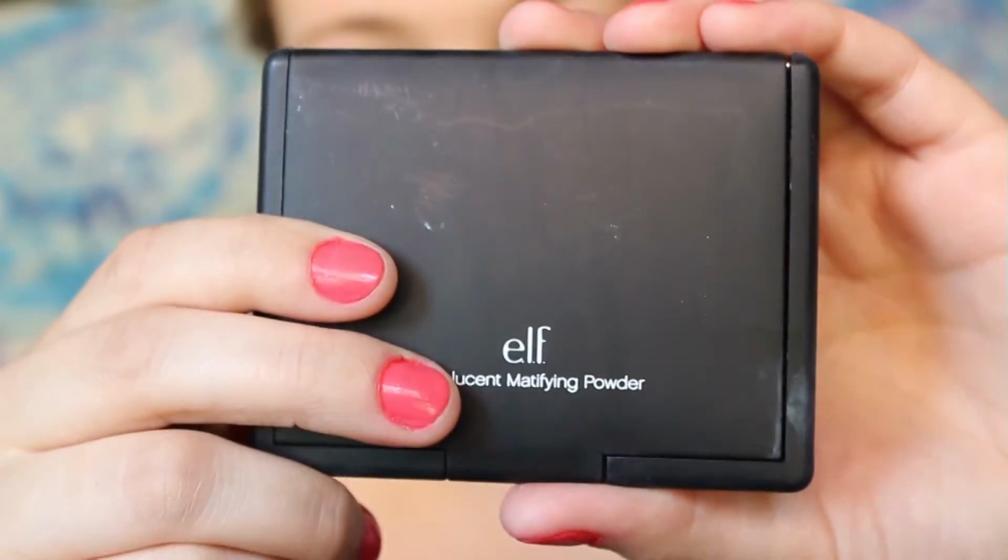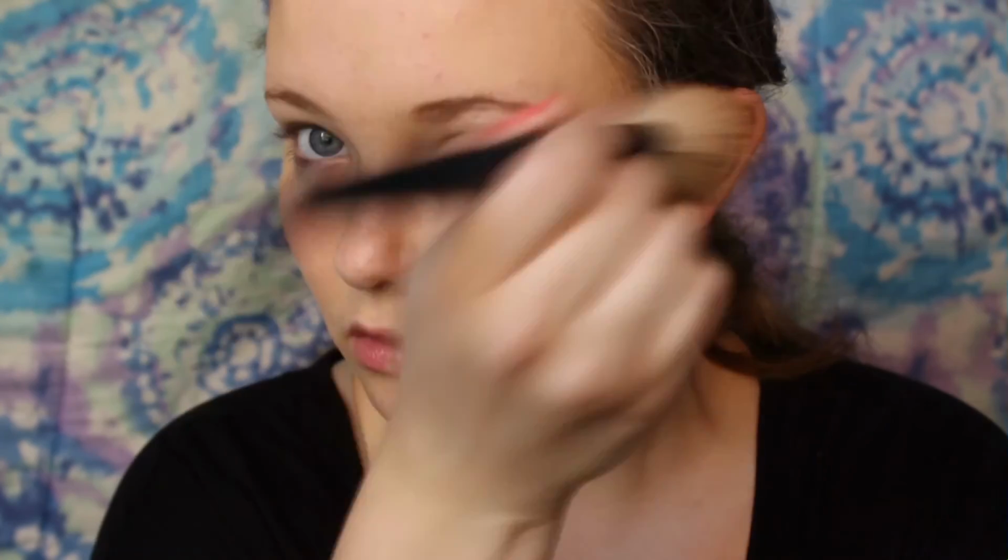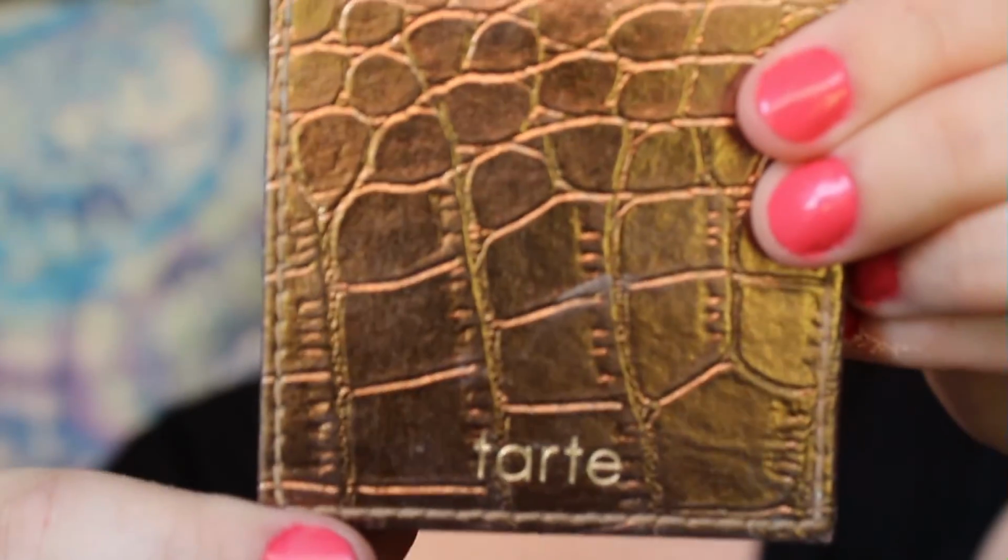Next, I'm using the e.l.f. Mattifying Powder, and it's supposed to be translucent. I did find it very translucent. I'm just dipping my brush in it, and make sure to always tap the excess off your brush because you don't want clumps on your face. And I just put it all over my face. It's just a translucent powder to keep the makeup on longer. It looks very nice.